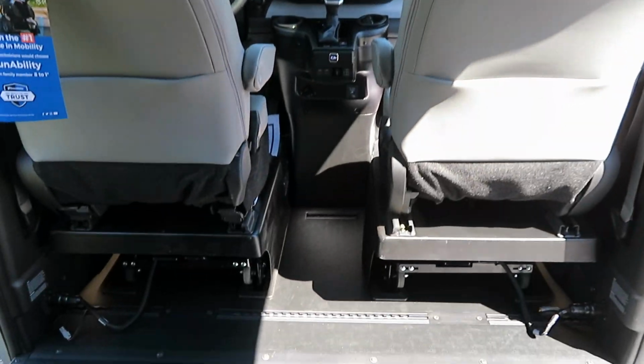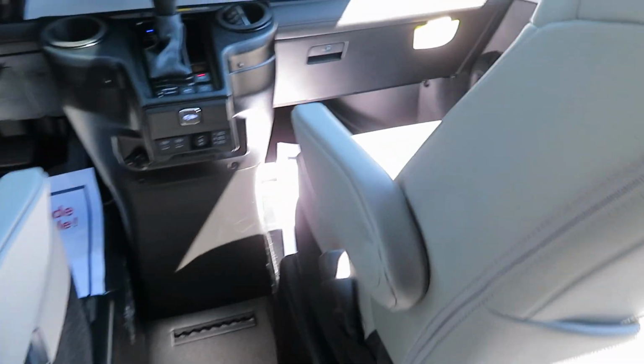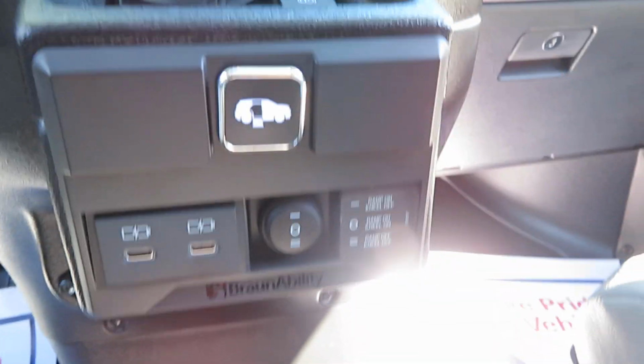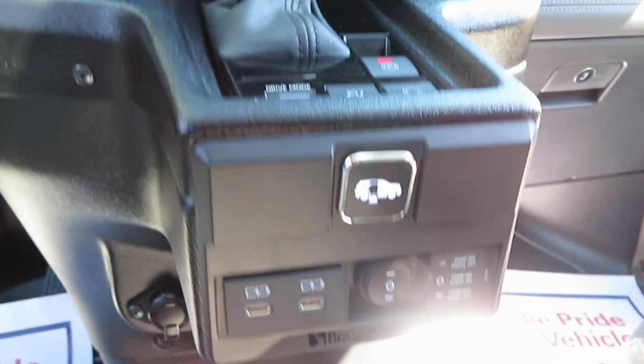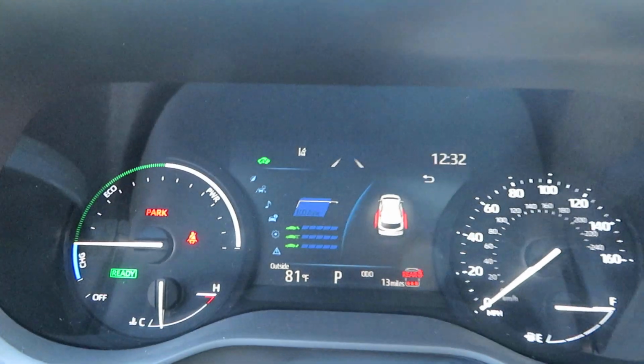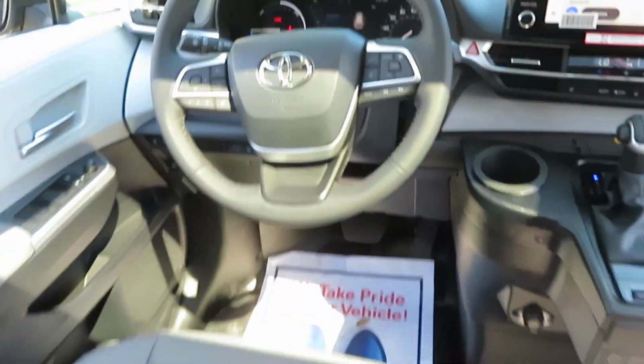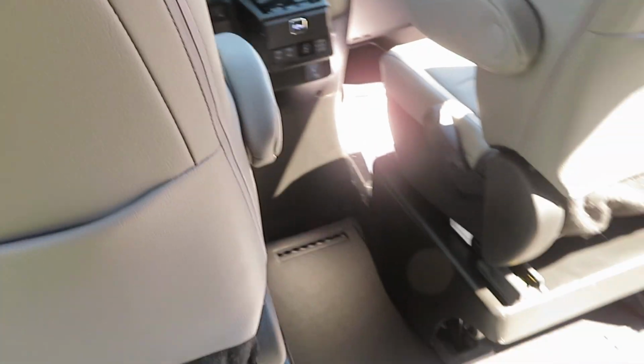Sunroof, gray leather, Celestial Gray Metallic exterior, beautiful color. This is one of the best colors on the Sienna. Very nice in any weather, climate. The new Sienna has a big screen. 13 original miles, excuse me. It is brand new, of course.